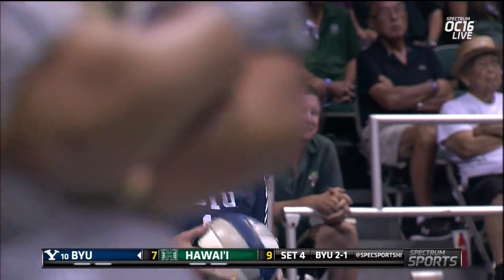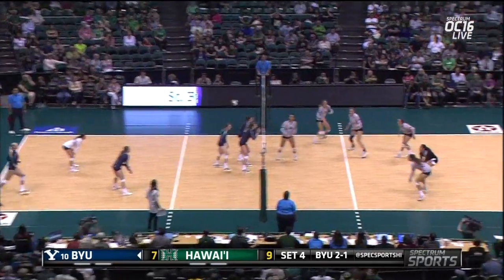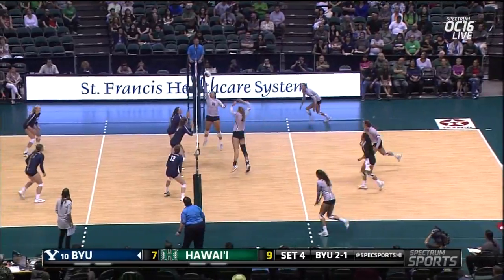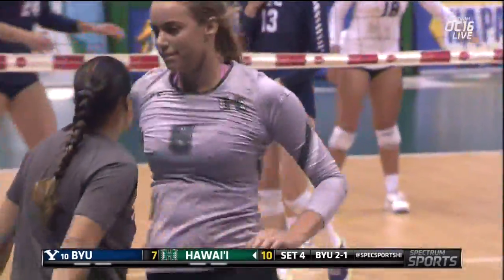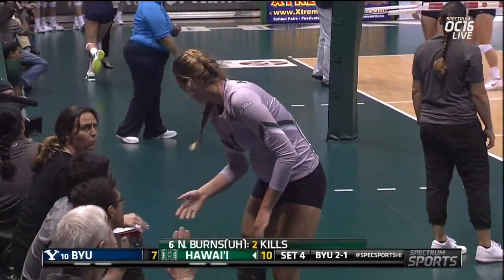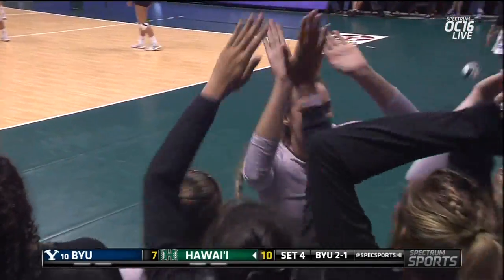USA junior national team. Skater in Utah. They're just filled with players with the accolades. Here's another one of them, McKenna Miller. 43rd ranked prospect in the nation coming out of high school. Natasha Burns, perhaps not as highly rated, but she has had an impact tonight. The redshirt sophomore stands at 6'5 from Hamilton, Ontario, Canada.